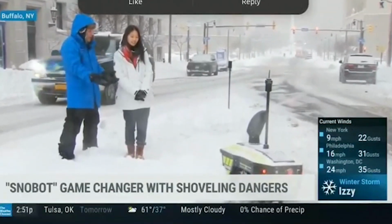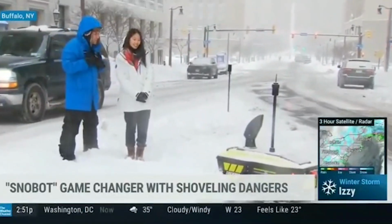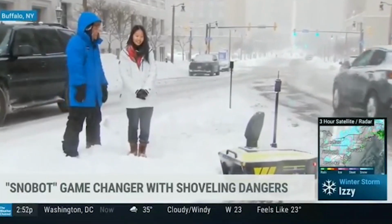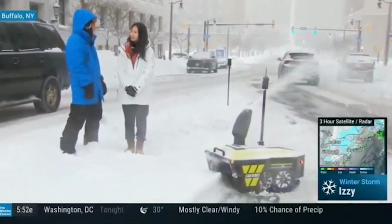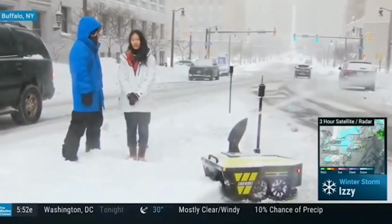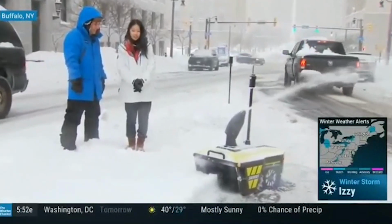So this is the snowbot. It's kind of cute, and it goes on your yard. And it stops people from getting out of breath shoveling the snow. You can just sit down. You can have a cappuccino inside the house all nice and toasty, and this thing can do its work. Yeah, just let it work by itself, so don't worry about it, and let it go.